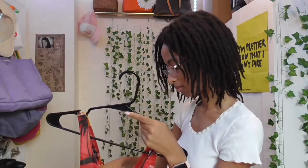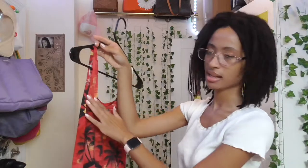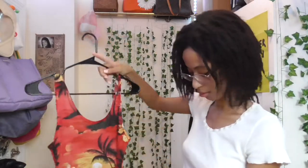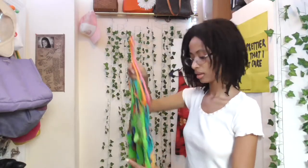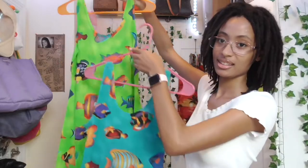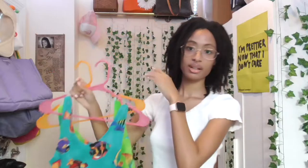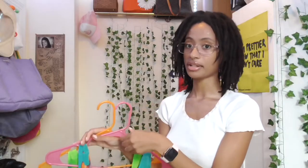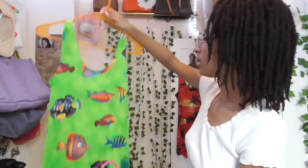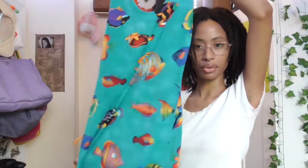I don't think it's branded, but I have a lot of dresses, possibly from this same brand, because it has the same exact style and fabric, so I'll show you those. I have these 2 dresses here, both from Depop, which are the same exact style and fabric as the dress I just showed. This one is a neon green with different fish on it, and this one is the same thing but in a teal color.